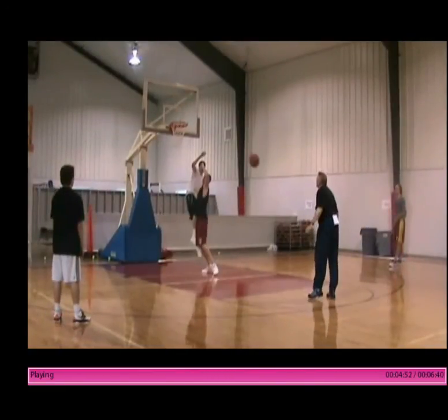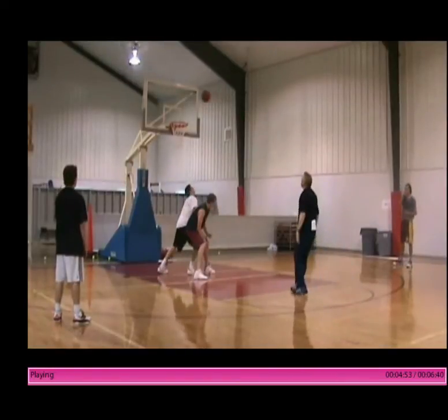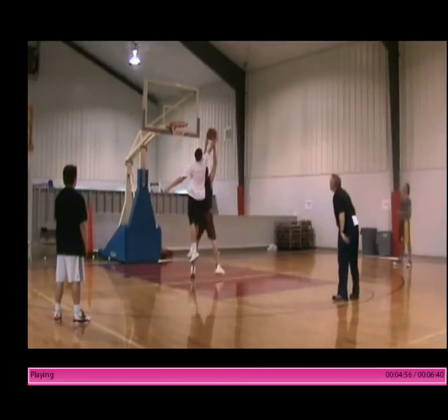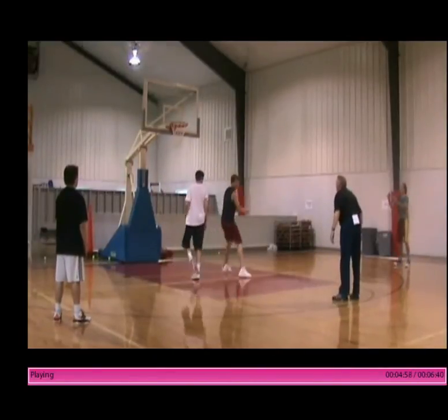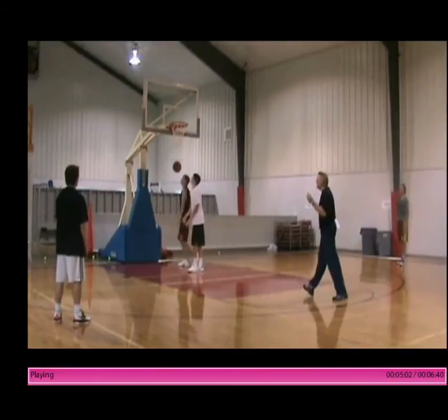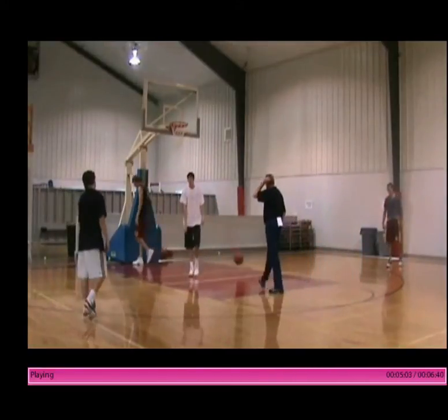Pretty good job of catching it and sealing at the defender. Nice job. A good two-handed rebound. Now they're going to play one-on-one. Doug takes him outside. Shoots a jumper. One more. So this is really good.